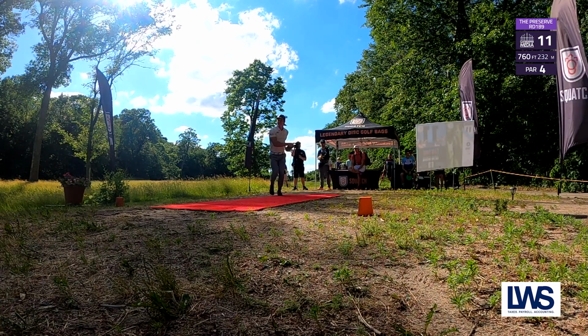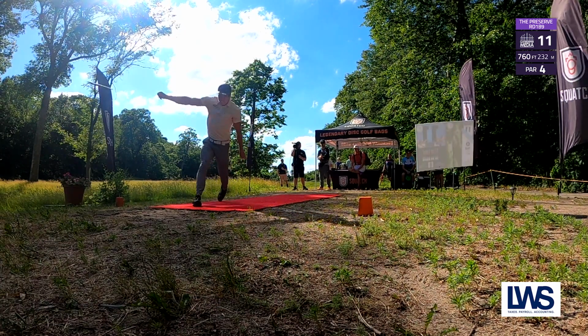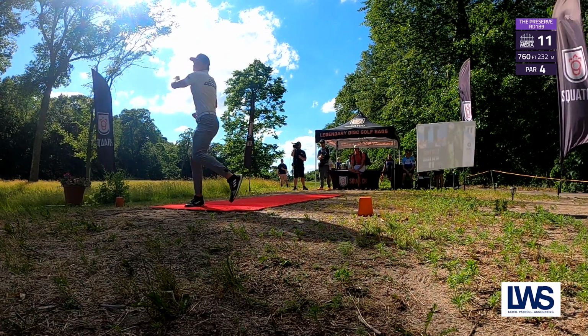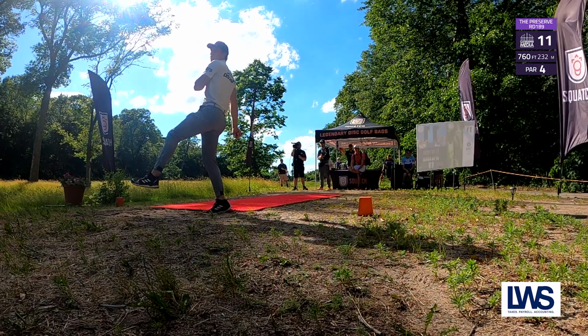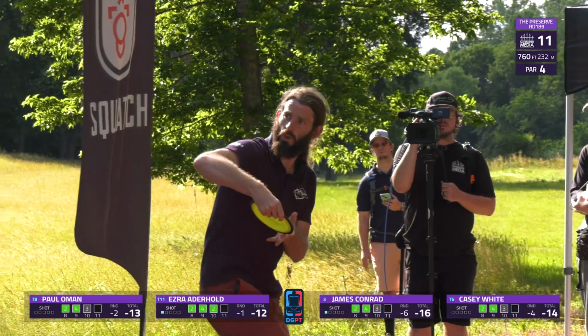Let's take a look at that form. He keeps it very nice and compact and then just has a very quick pull-through and snap right at the end. Absolutely. Definitely very clean. Lots of power on that guy. No doubt about it.